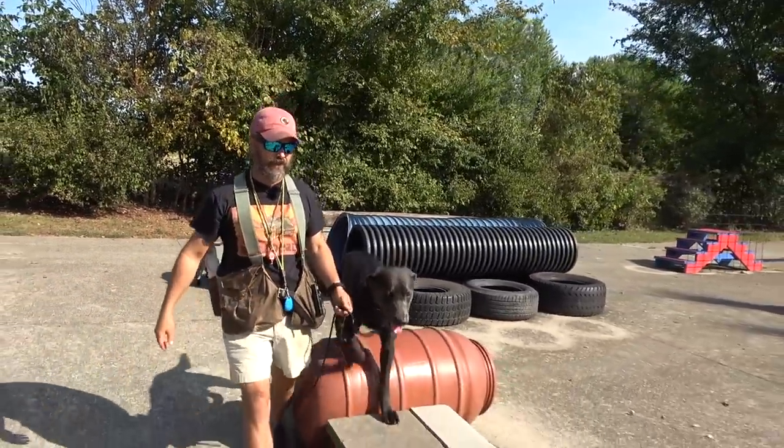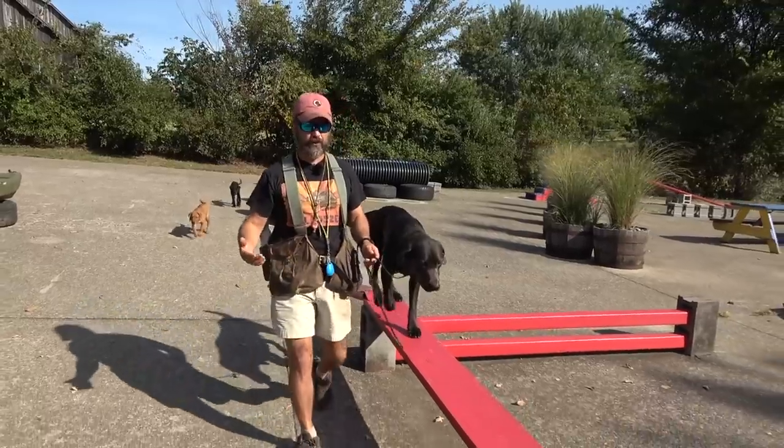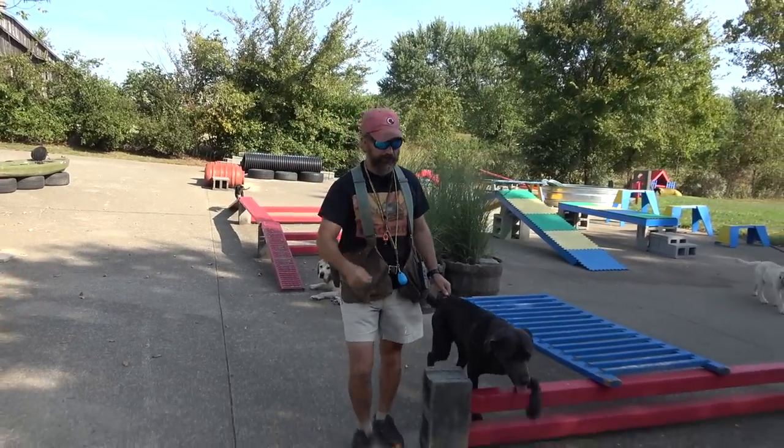What we're going to do next is get some other lab puppies out, and talk about the real world differences between the dogs. Because this whole time that I've been talking to you, hasn't Bodie been minding well? He was sitting up on the table like a champ. He let Eli get over and look at him with the camera.